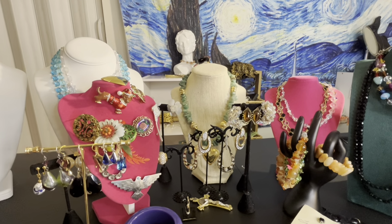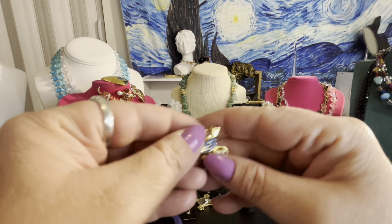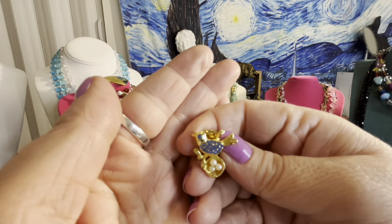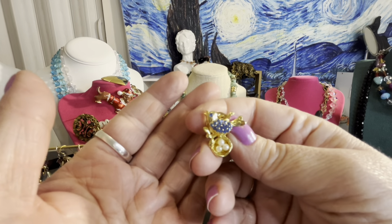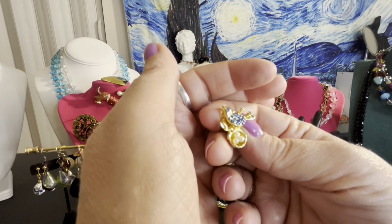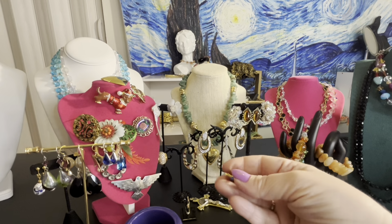Here, this is cute. This is a little bluebird, little pin with some little eggs. Those are faux pearls, and these are crystals. It's a gold tone or rhinestones. Isn't it cute? Just a little pin.